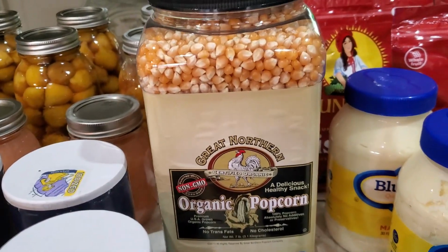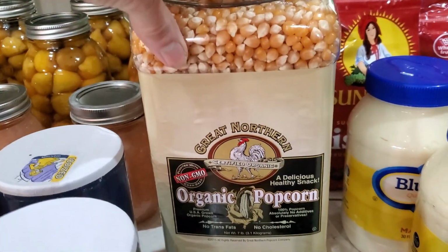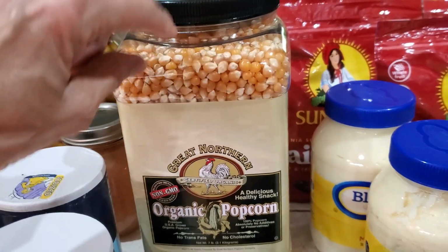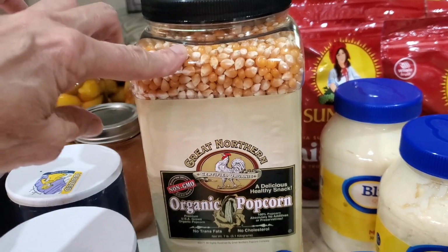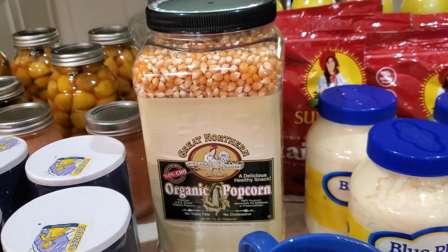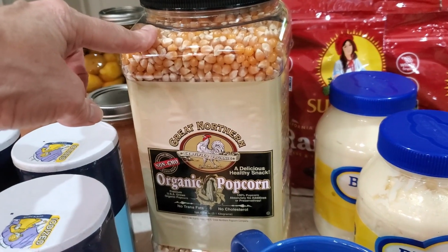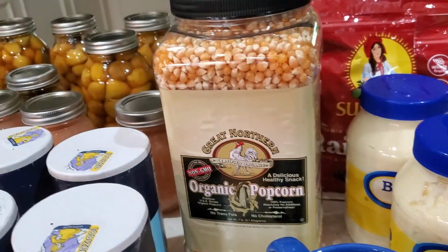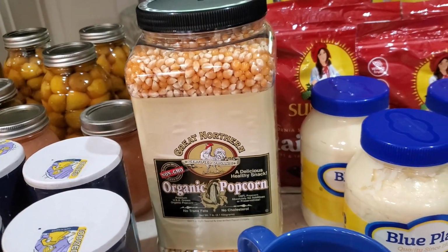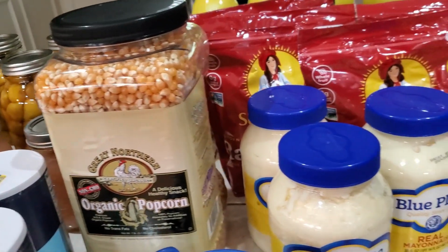Organic popcorn, y'all. We eat popcorn quite often at the cabin, and we love having popcorn, but this has so many more things you can do with it. You can take and grind this popcorn and make flour out of it. So Danny and I thought, while we can still get a lot of popcorn, let's start stashing it in these containers that will last for a while. I'm not sure on the shelf life exactly of popcorn, but it's pretty long, guys. You can store popcorn for several years, and like I said, make flour and use it in all kinds of products if you need to.